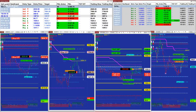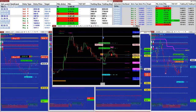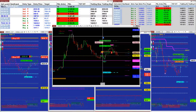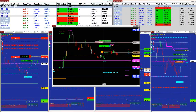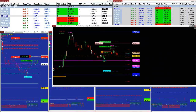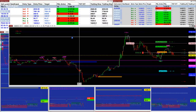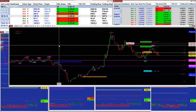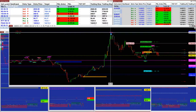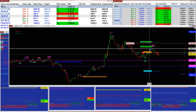What is nice is once I'm done with it, I have been extremely busy, but once I'm ready, you have on the side even the floor and fibs. Look at this baby. And the automated trade is going to take that trade. Look at the buy signal where it is. Look where the short signal is.